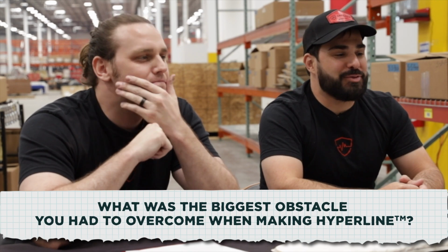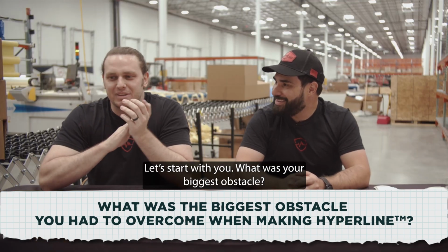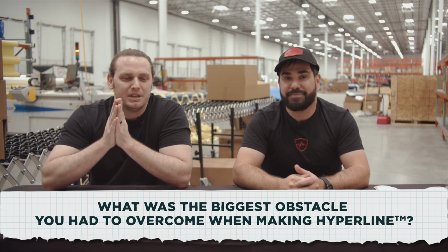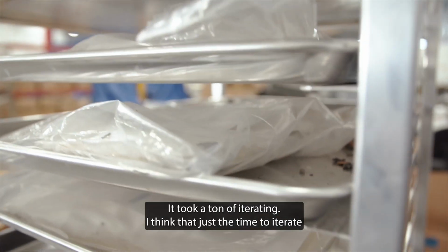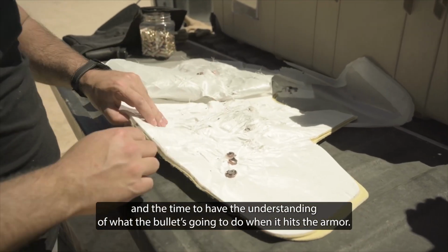What was the biggest obstacle we had to overcome while developing the armor? Start with you. What was your biggest obstacle? The biggest obstacle to overcome. It took a ton of iterating. I think it's just the time to iterate and the time to have the understanding of what the bullet's going to do when it hits the armor.